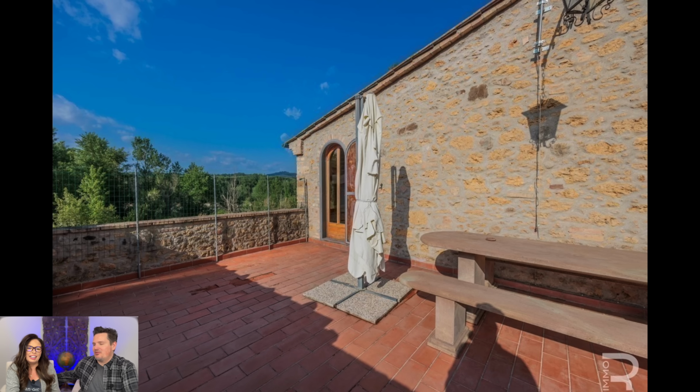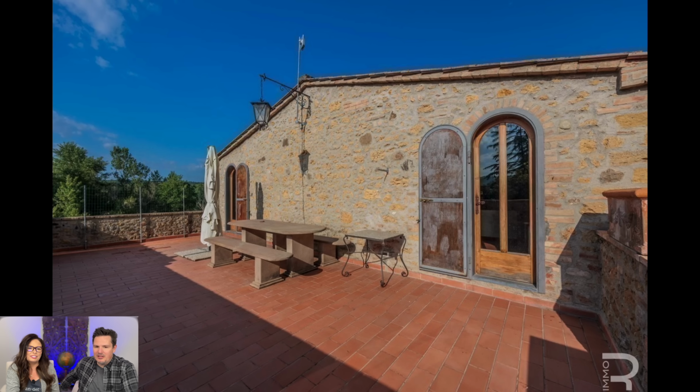Plenty of space. You're right, it's probably more than 600 square feet. They don't say how big this space is, but I definitely think this is bigger. Gorgeous. Look at that front stone wall. I'm in. I know. I love it.